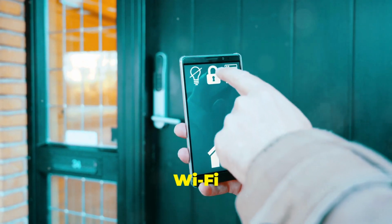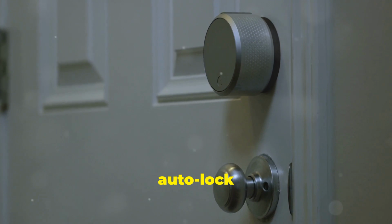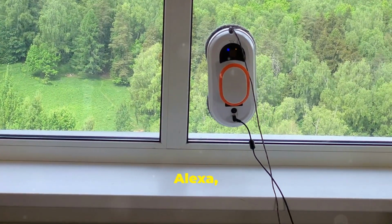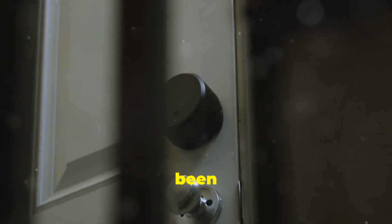First up, we have the Wi-Fi Smart Lock. This sleek device retrofits over your existing deadbolt, giving you keyless entry, auto lock and unlock features, and remote control from your phone. It's compatible with Alexa, Google Assistant, and Apple HomeKit, so managing your security has never been easier.